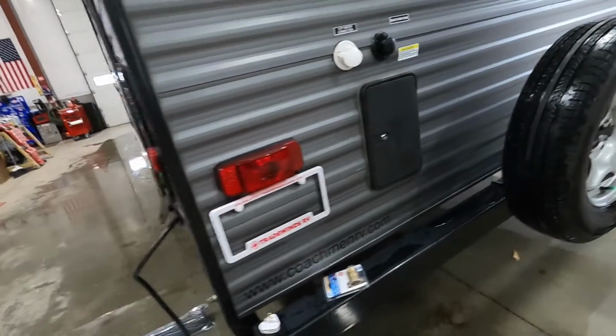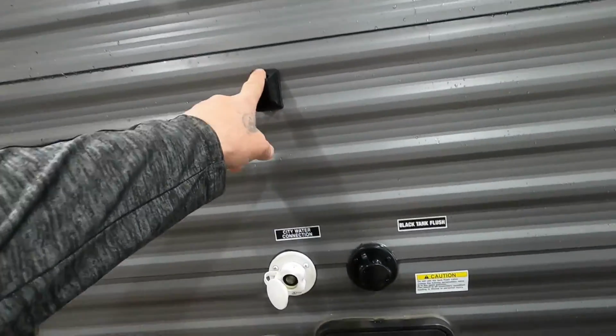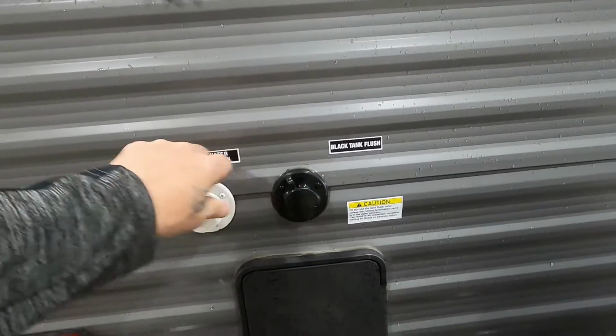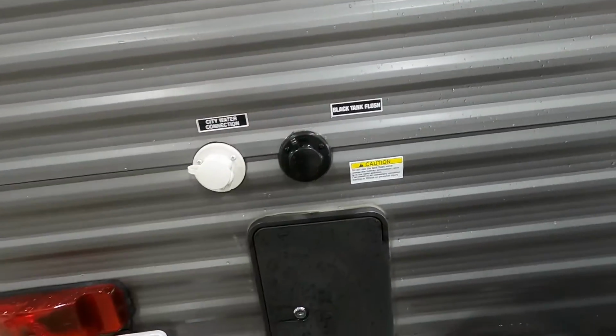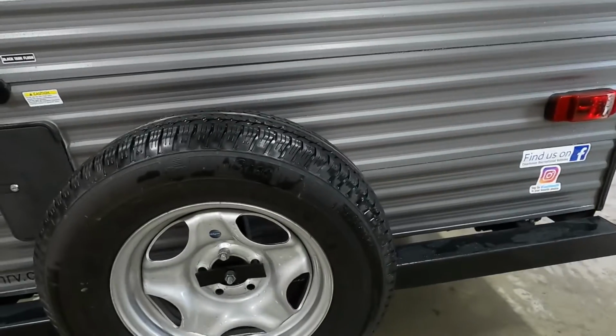On the rear of the unit, you've got an outdoor shower. Hot and cold shower. Right there's where your handle will hook on. City water connection and black tank flush. We'll talk about that black tank flush when we leave the campsite and dump our black and gray tanks. Spare tire, I recommend getting a cover for that. Keep it from dry rotting over time.